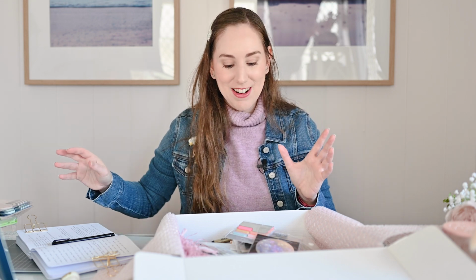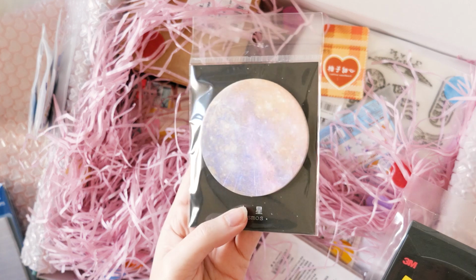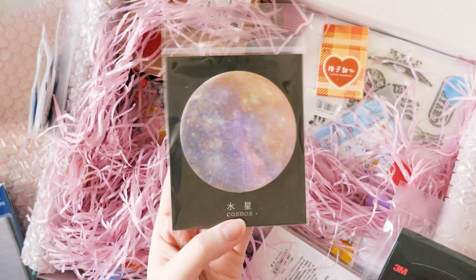So, sticky notes. Erin's favorite thing, apparently. I've also got a couple of different varieties of sticky note. This one I just thought was so freaking beautiful. This is a Mercury variety of a space planet sticky note. $1.10 from Stationery Pal. You get 30 sheets of this, and I tried to do a space theme recently and I didn't like how it turned out. So some of the stuff I've picked is because I wanted to do a space theme that works better.